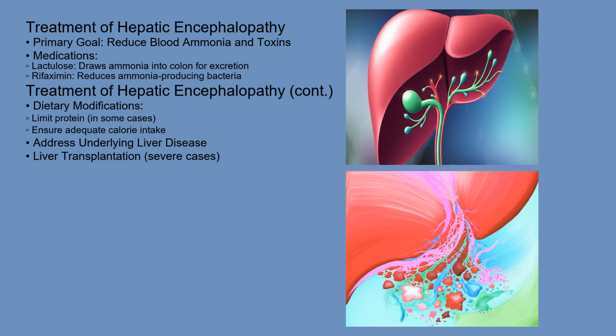The primary goal of treatment is to reduce the levels of ammonia and other toxins in the bloodstream. Lactulose, a synthetic sugar, is a commonly used medication. It works by drawing ammonia from the blood into the colon, where it is then excreted in the stool. Rifaximin, an antibiotic, may be prescribed to reduce the number of ammonia-producing bacteria in the gut. In addition to medication, dietary modifications are often recommended, including limiting protein intake in some cases and ensuring adequate calorie intake. Addressing underlying liver disease is critical, and in severe cases, liver transplantation may be considered.